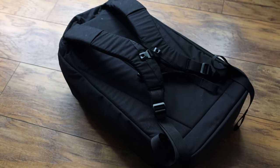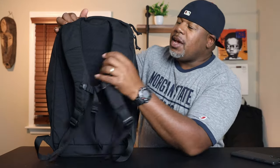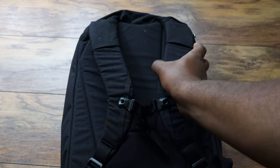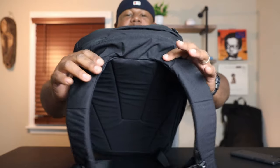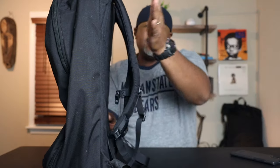Now the back panel on this bag is awesome. Awesome. The shoulder straps, like I said, when I first got it, I thought they were a little thin, but the contouring and this additional little fabric that they put up here at the top of this bag makes this back panel probably one of the best back panels that I've ever seen on a backpack. I mean, the contour of the back panel itself, you see how it's got this natural curve to it.